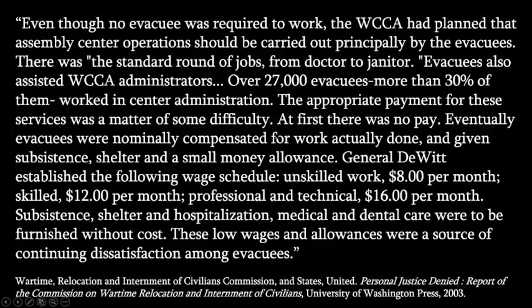And this is, I realize, a long quote, but the reason I included it is because this talks a bit about the jobs that were held. So originally, throughout, they wanted the evacuees to be part of running the assembly centers. So it says standard round of jobs from doctor to janitor, and they also assisted in the administration. More than 30% of evacuees worked in center administration.